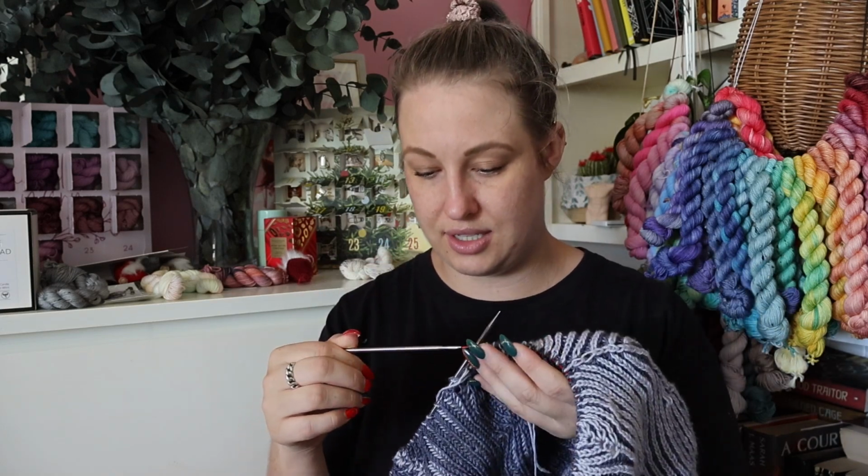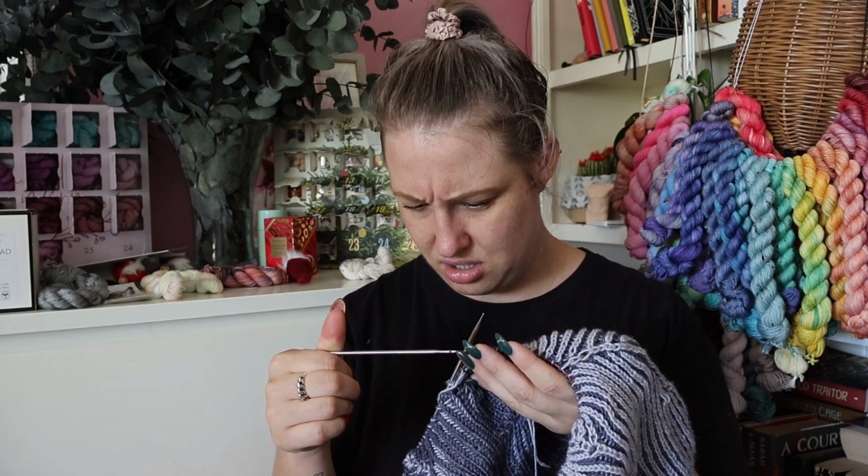So maybe once I finish this, because I need the needles. These are 4s? 4s. So that's the size of needles I need for the loom minis. So this is what I need for it.